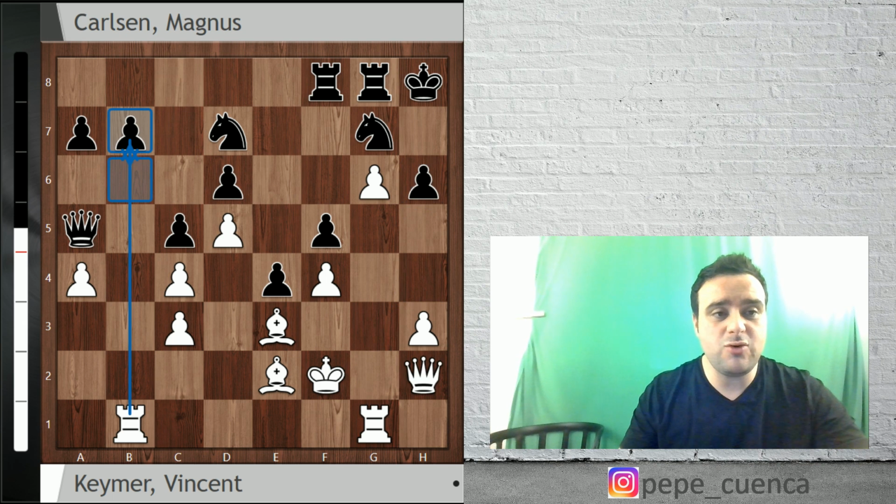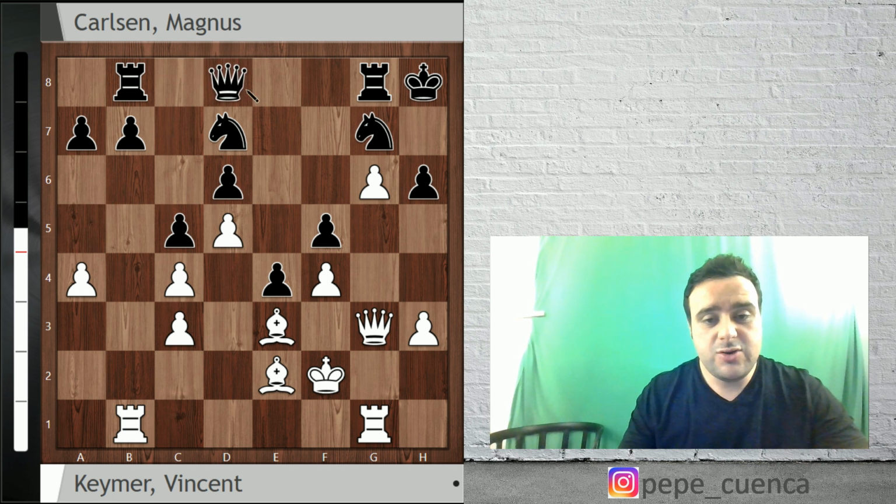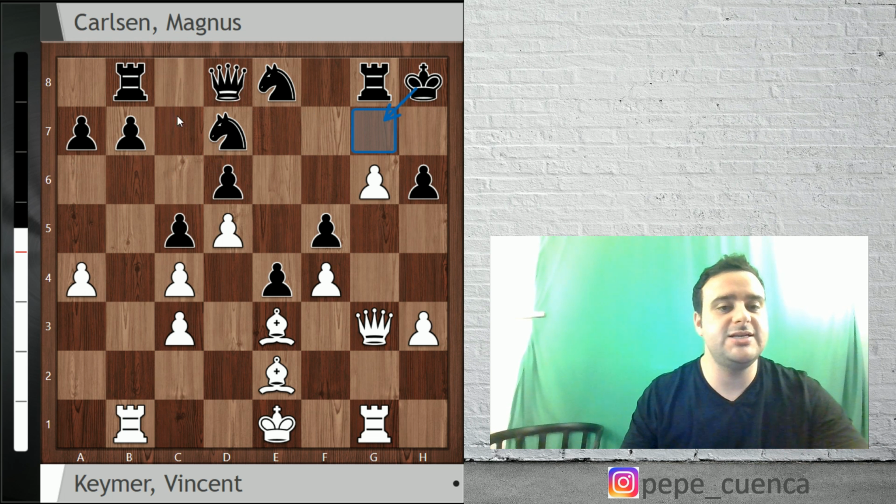You're gonna play rook b8 here in this position, and after queen g3, as Keymer played in the game, queen d8. This is the key. You have to cover the h4 square. So Keymer decided to go here for king e1, and now knight e8 by Magnus Carlsen. Probably he's intending to go for king g7, block the position here, and then later try to focus all his game on the queen side.